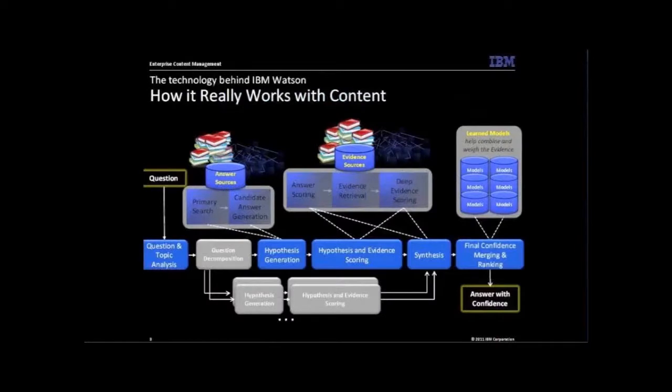The Watson system itself, basically this is the technical architecture, if you will. It takes a question, as you can see on the left, breaks it down, understands the question, and then considers many hundreds or thousands of possible answers. It has what's called evidence scoring to score these different sources of answers, where it ultimately can answer with confidence.